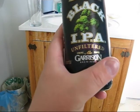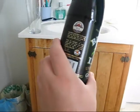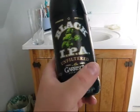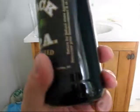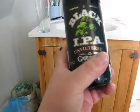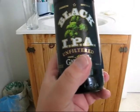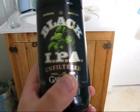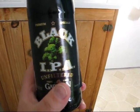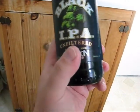November to April is the window when they release it. It's a very limited release actually. They say November to April, but I think it goes off the shelves pretty quick, and it's hard to find. It just showed up in my NSLC a week ago or so. I was very surprised. I've already had a bottle of this, so I've had some time to think about it. I think it's 52 IBUs, something like that.